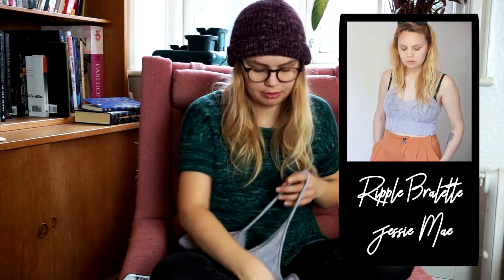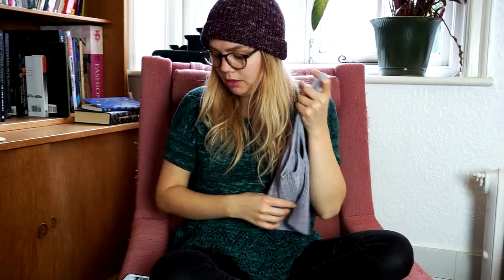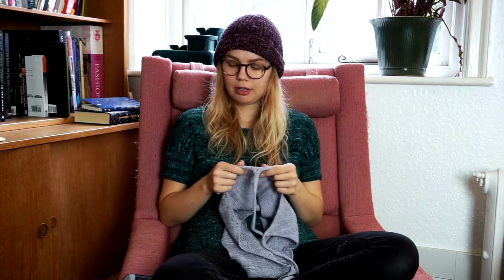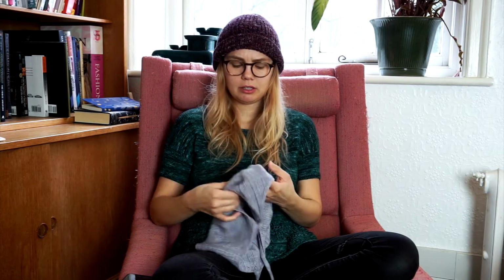Right, next is the Ripple Bralette by Jessie May Designs. So, there you go. This is knit in the leftovers from the Antiquity Blouse, which is the pattern I test knit for Faber Knitwear. It's really soft, it's a non-superwash. And the yarn that I got when I started learning how to dye. So very cheap and basic.